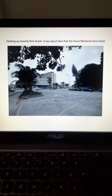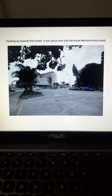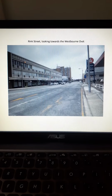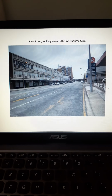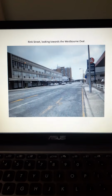And this is where the horse memorial once stood, roughly, in this sort of area. And that's looking down Rink Street. Now, I think it got its name because there was once an ice rink, probably where the Westbourne Oval is today. So sort of modern 60s block here.